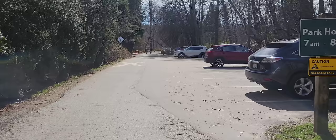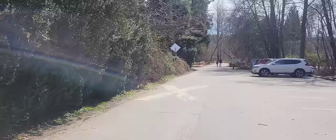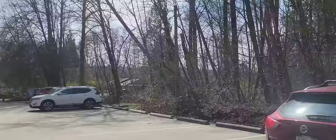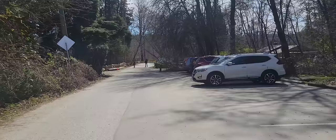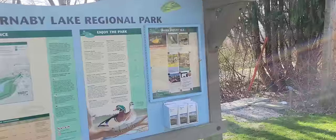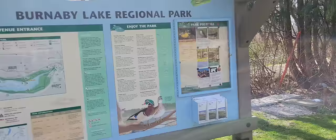So let's start our journey. So this is the entrance. We are going towards the park. This is the parking. So at the very beginning of the park, we can see the basic layout of the park and the things included.